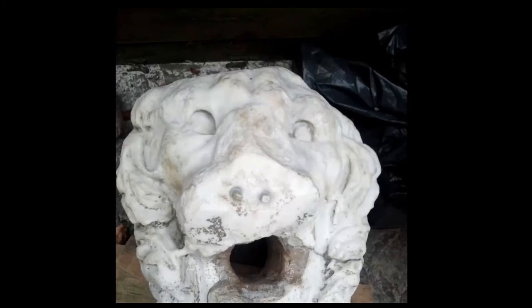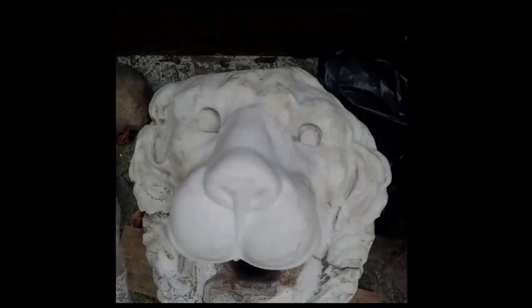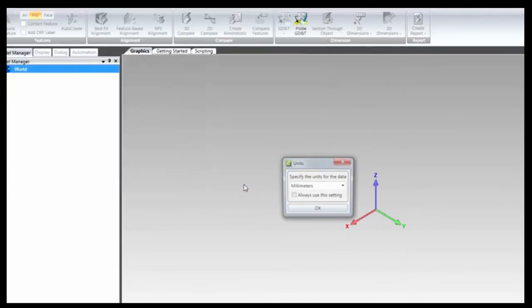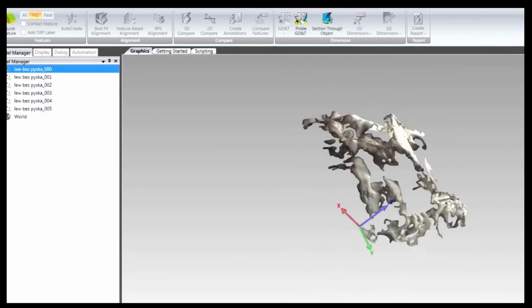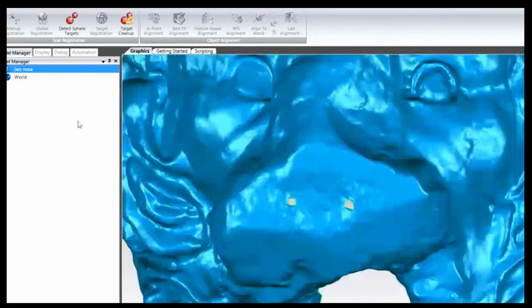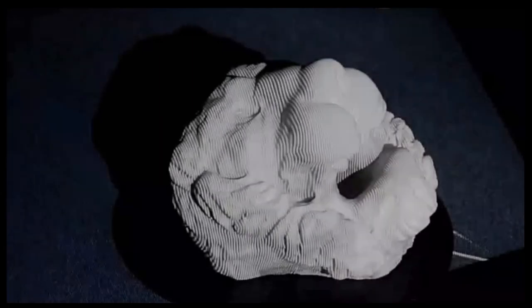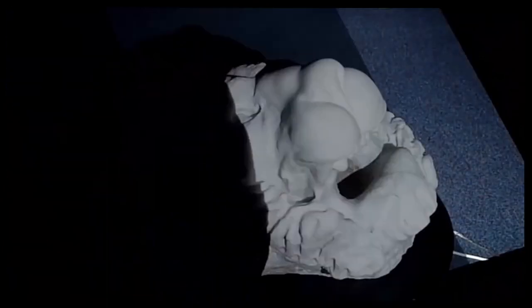And of course, not only reconstruction, but the conservation process as well. It's connected with reconstruction. Here you can see the reconstructed nose of this lion. It's from Warsaw as well. What we did was we scanned the lion's head. It was quite damaged, but it was assigned to be conserved. So we scanned it before the conservation. We have it mapped. Then we were able to make a prediction of how the head will look after the conservation process.